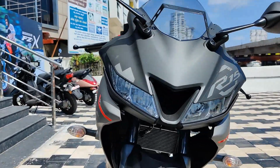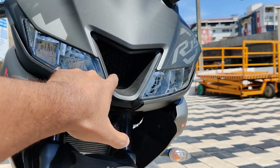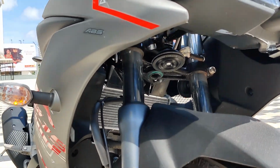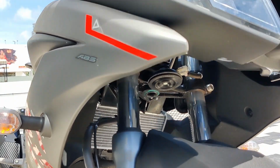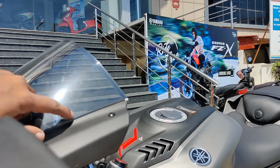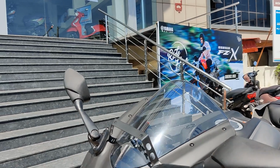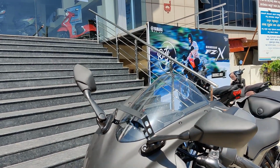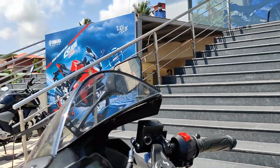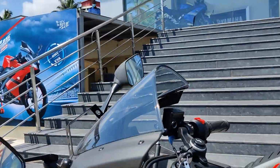So when you look at the headlight, it gets a dual headlight with a dummy air intake. And when you talk about the suspension, this gets the right side up suspension and not the USD. And one of the sexiest parts of this motorcycle is this windscreen, the clear windscreen, one of the best that you can see in the 150cc range, and it gives you a very clear view when you tuck in. So you look at that view, when you tuck in, you get a very good clear view.